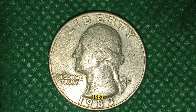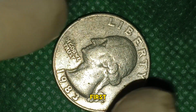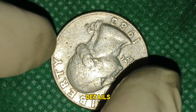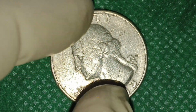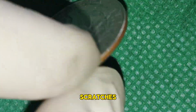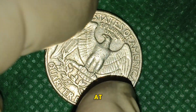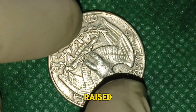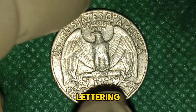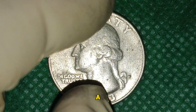So how can you tell if your 1983 P quarter might be valuable? Here's what to look for. First, check the overall condition of the coin. Does it have a strong, sharp strike? Are the details in Washington's hair and the eagle's feathers clear and well-defined? Does the surface look clean and shiny, with little to no scratches or wear? Second, check for errors or varieties. Look closely at the eagle on the reverse side. Is there a small raised line coming from its beak? That could be the famous spitting eagle. Also, examine the lettering on both sides of the coin. If any of it appears doubled or distorted, that could be a double die.